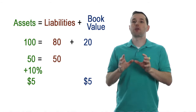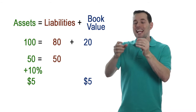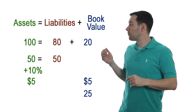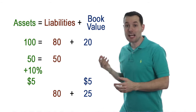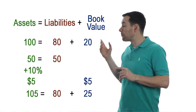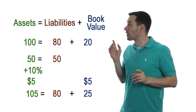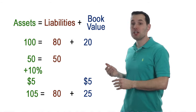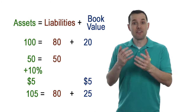But this is the amazing part of the insurance business, and ultimately, the amazing part to Buffett's success and his use of the insurance business. So let's add that $5 billion to our book value. Well, now book value jumped from 20 to 25. Liability stays exactly the same at 80, and assets jumps to 105. Both sides of the balance sheet remain in balance, which is perfect. That's exactly what we need. But the amazing part is when we stop to do the math. What was the growth rate for book value? Well, we can see that the growth rate was 25%, which is a crazy impressive return from an investing standpoint.